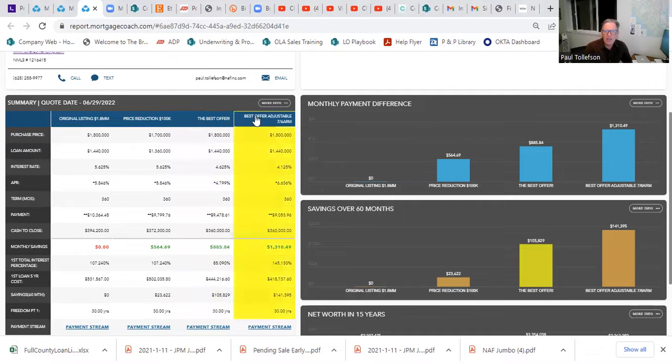Had he taken a 7-year adjustable rate mortgage on the same exact deal, he would have been able to lower that payment $1,300 a month from what it would have been originally here. And that is a substantial savings monthly. So you can see that this is an excellent plan.